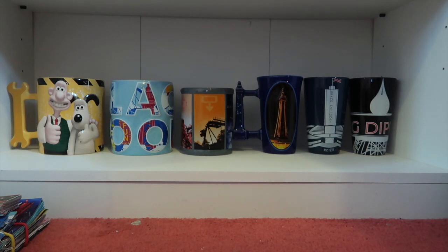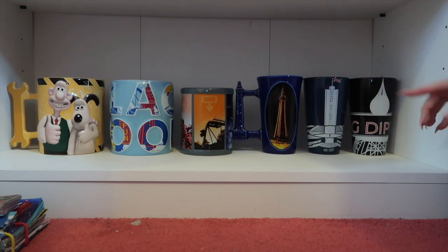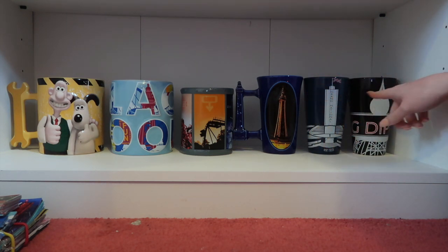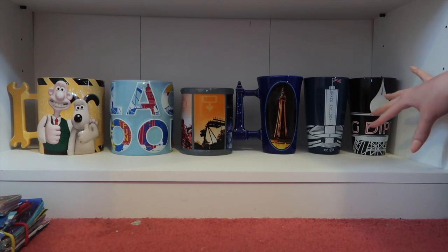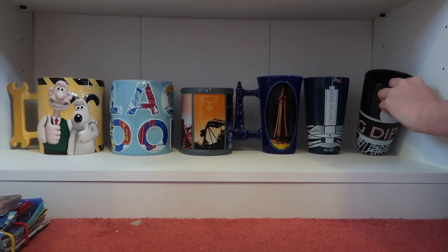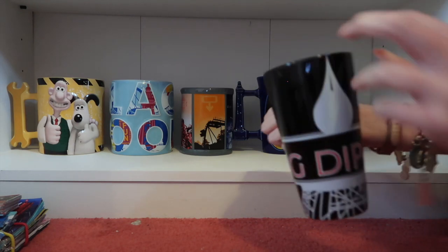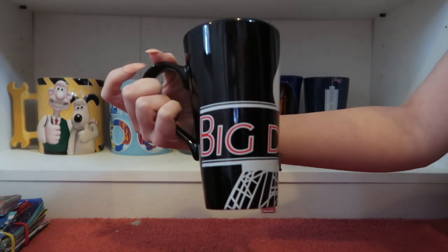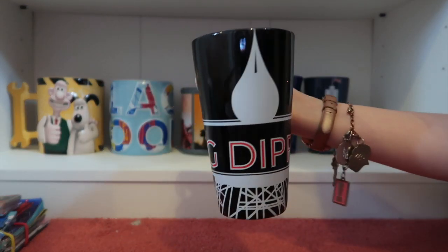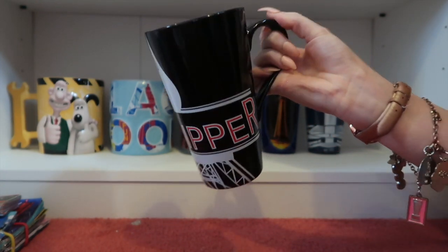And then getting on to my huge mugs, we'll start here because these aren't necessarily huge. I've kept these three together because they're all the same kind of design, if you get what I mean. They're the same type of mug. They're all very tall, I guess, instead of wide. So I have this Big Dipper one. I can't remember when I bought this. I definitely bought it last year, I just can't remember what trip I was on. So we have that, which I really love.